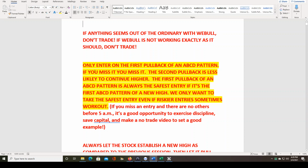And I'm reminding myself, if I miss it, I miss it, to not try to get in on the second pullback, because even though that's still a pretty safe trade, the probability of that one working out probably goes down to 50 or maybe even as low as 40 or 35% of working out. So I just don't even bother. If I notice that I missed the first entry, I'm done with that stock, and I just move on to something else, or I shut down the platform if my time is up.